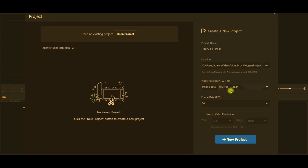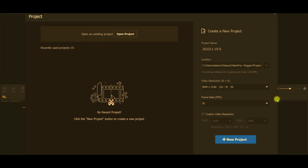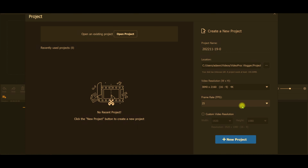Okay, video resolution, this is 1080. I'm going to just change it to 4K and let's see what happens here. Frame rate, I'm going to change it to 24. Oh, the thing is they don't even have 24. Okay, but what is this custom resolution? Let's take a look here. Custom resolution.